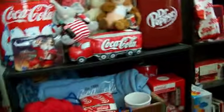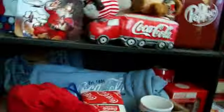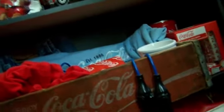Thank you. Alright. Now we're on to this side of the shelf. We're going to go from down up, because then once we go up, I'll just stand back up and then show the rest.